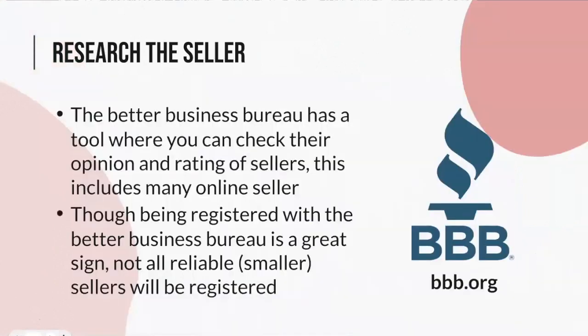For example, the Better Business Bureau has a great tool that you can check their opinion and rating of sellers. So it's kind of this big website and database that you can access. And this does include many online sellers as well, which is great for online shopping. Though it's important to remember that being registered with the Better Business Bureau is positive, it's not always reliable because smaller sellers will be registered. So it's not the be-all end-all of checking if it's a valid place to be purchasing products from, but it's a great place to start for sure. So you can go to bbb.org and search up any store that you may be buying from.